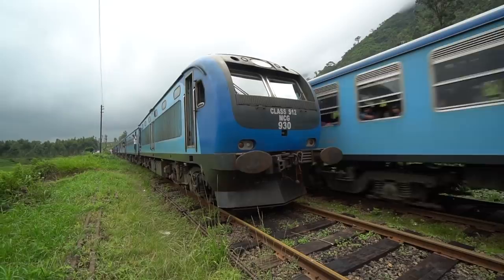Check out the front of the train while the other one passes. We gotta get back on now though.